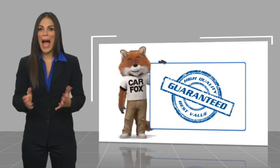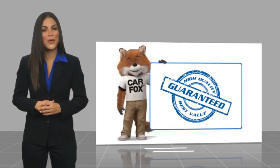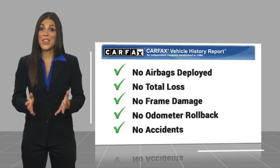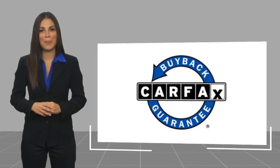Here's another high-quality vehicle with a CARFAX Vehicle History Report. Be sure to find a complimentary copy of this report online or contact the dealership. This vehicle qualifies for the CARFAX buyback guarantee.